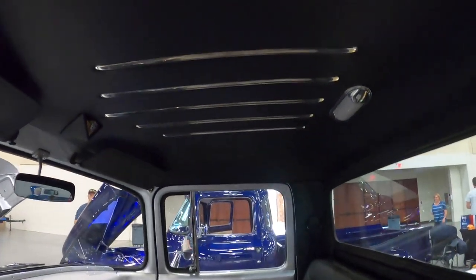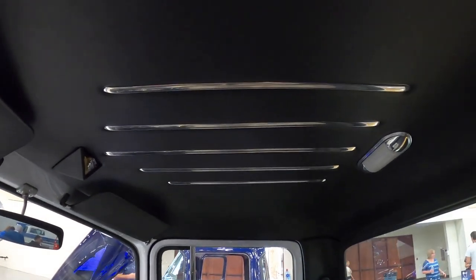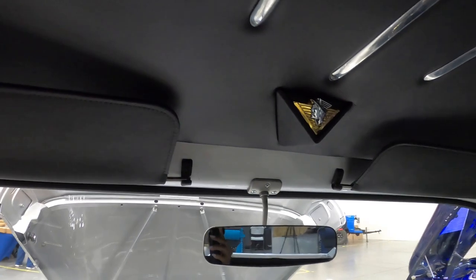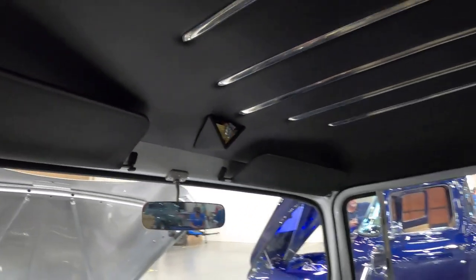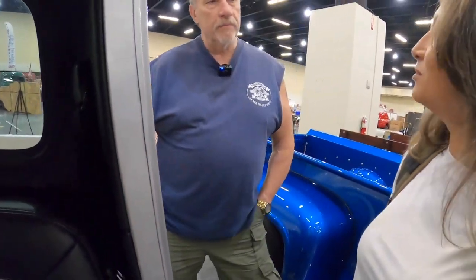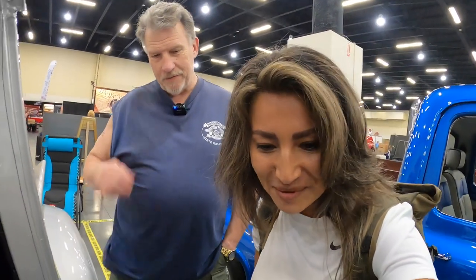If you notice in the center there, there's a little Mercury head man right above the mirror. That's from a 1950 Mercury. It's off a trunk emblem. So what does that resemble? That's actually a flying Mercury head, Mercury man. A symbol of Mercury. I love it. I learned something new. Like I say, every car show.